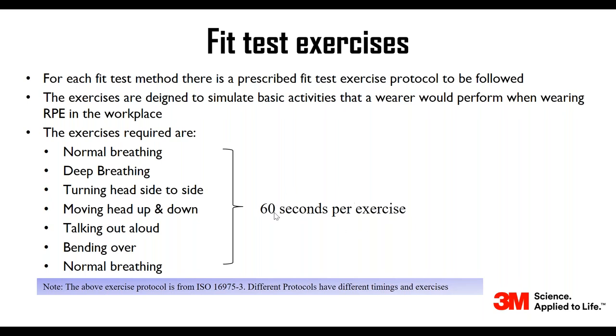What I've got here, the 60 seconds per exercise, is a protocol from the International Fit Testing Standard. Now, different protocols have different timings. For those that are familiar with the more recent OSHA modified FAST protocol, they have different timings per exercise. But just talking high level concept here, there are different exercises that under all the methods are required to be taken. So this first video here, which goes for a couple of minutes, is the aerosol taste test video.